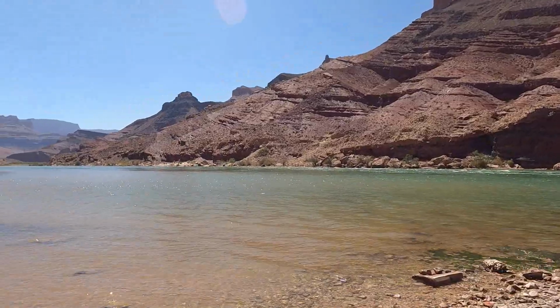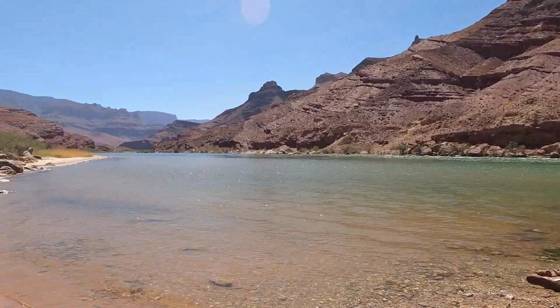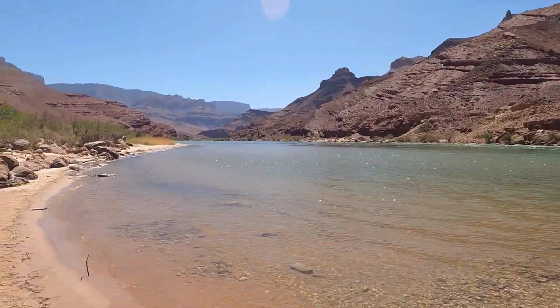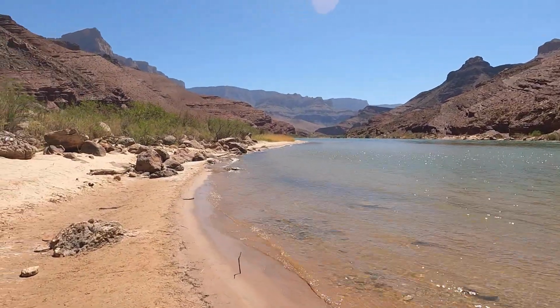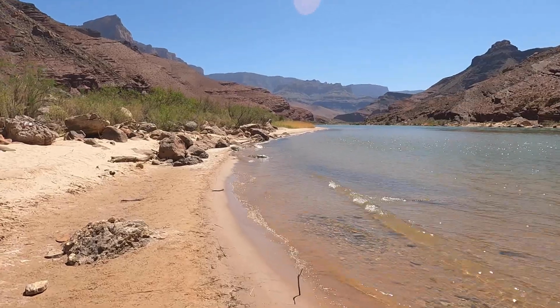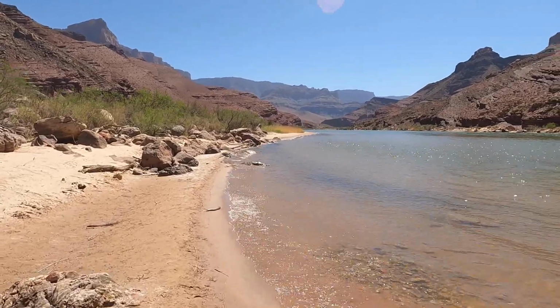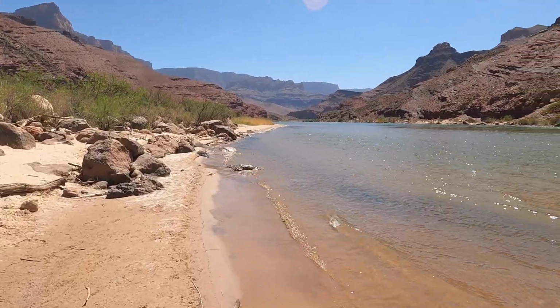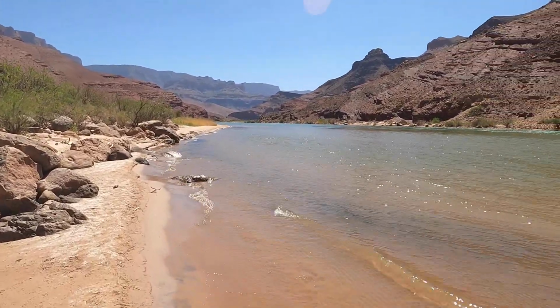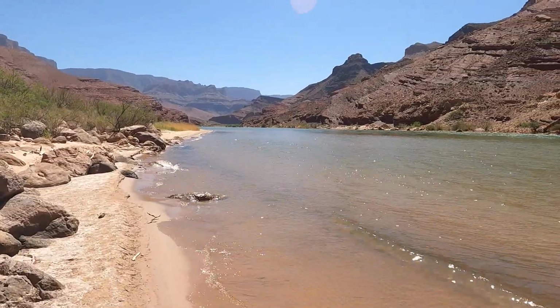A place I enjoy visiting. I was here just over a year ago, or about a year ago now, and I'm just going to take you for a walk. Feels like I can get a little bit further down the beach today than I could last year. I don't have that nice little pool right now.